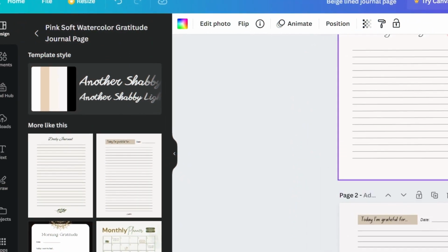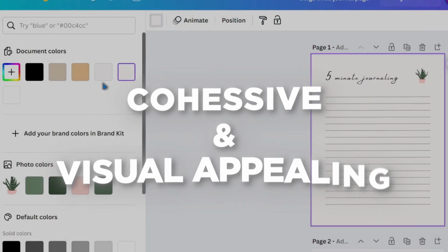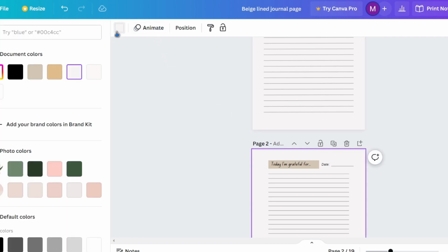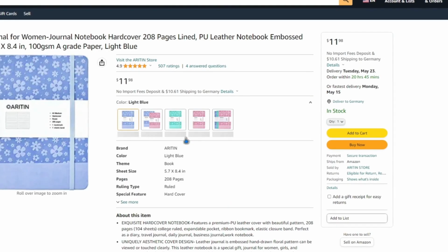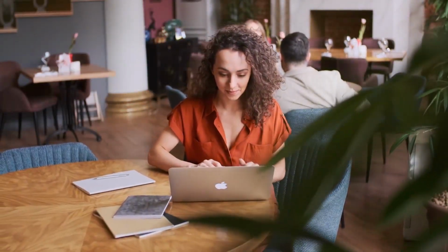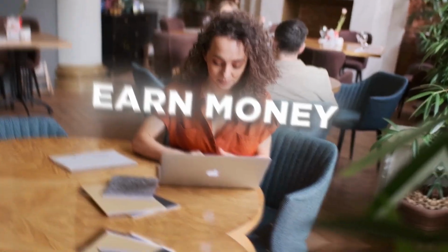To make your design stand out, it's essential to create a cohesive and visually appealing design. Use a consistent color scheme, font style, and layout throughout your design. Make sure your design is balanced and not too cluttered. It's also helpful to stay up to date with the latest design trends and techniques. Follow relevant design blogs and social media accounts to get inspiration and new ideas. By following these tips and best practices, you'll be well on your way to creating successful designs that will help you earn money with Canva.